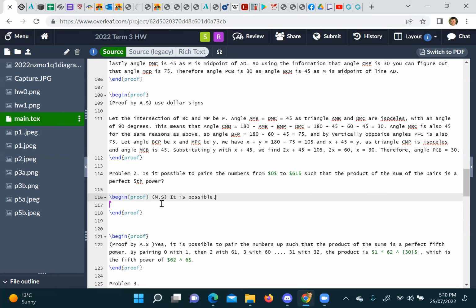It is possible. Wow, nice proof. No, that's not the end of the proof. That's just the end of the sentence. It is possible. The answer. Yes. So if we had guessed yes, we would have been the genius. Yes, possible. What a win.